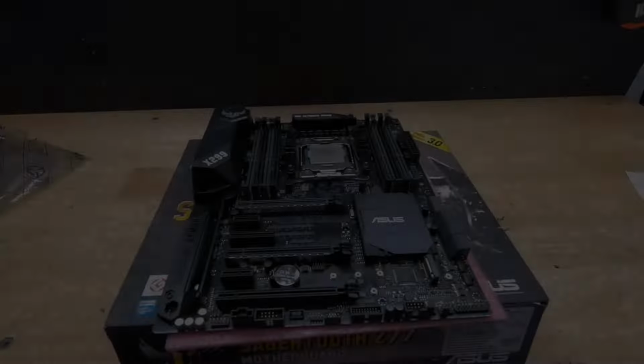So pretty sweet. The only downside is that I sent it in the original box, which was a cool box, and when they sent it back to me, they sent it back in a cheapo box. So that kind of sucks. Guys, if you're going to RMA your stuff, if you like the box, don't send them the box because they probably won't send you back the original box. So just keep that in mind.